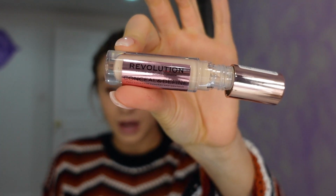Okay, my mom got me this concealer for Christmas. I don't even know how good it's gonna be. It might even be too light, but we'll see. It's Makeup Revolution. I'm gonna just put a little, less is more. Oh, this concealer is not too shabby. It's definitely light, but whatever, it's not that bad actually. Wow, it's really good. That's really nice.